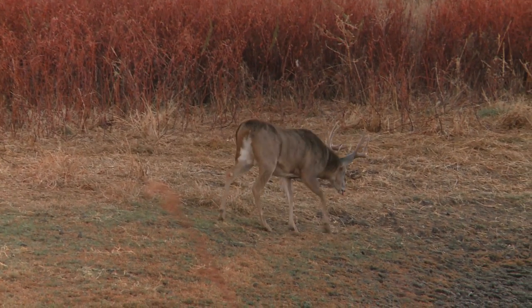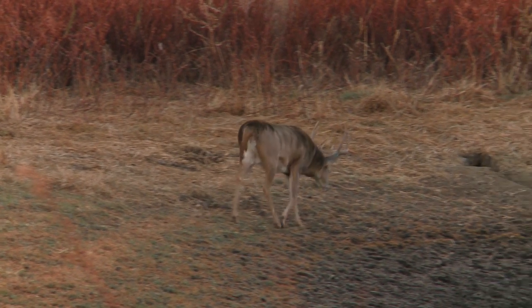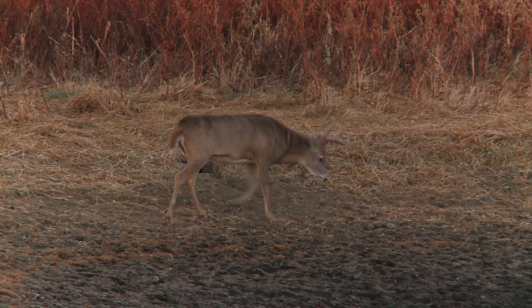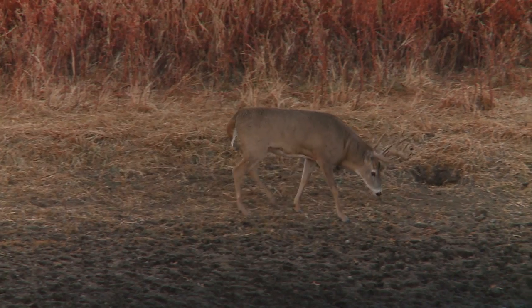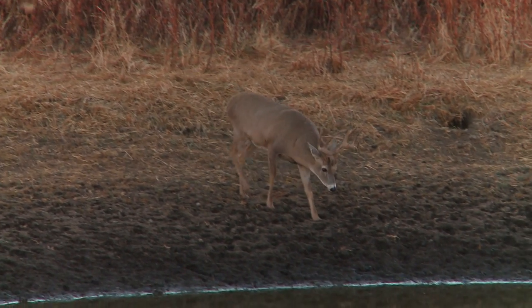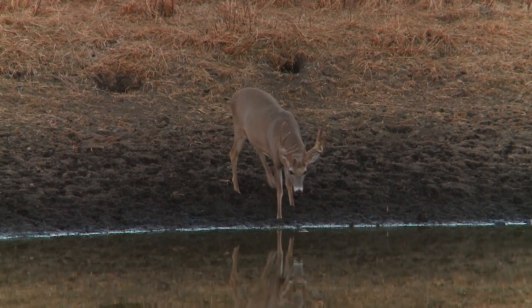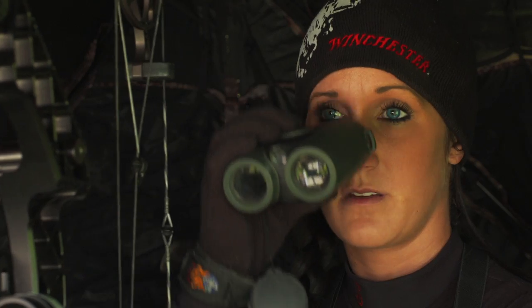Thought he was going to be coming right to me. I got to full draw, settled my pin on him, and I just wasn't comfortable with the shot. The last thing I wanted to do is take a long shot, risk this deer jumping the string, possibly wounding him. It just wasn't worth it. So I decided I'm going to wait, hope for a closer shot, and that just didn't happen.